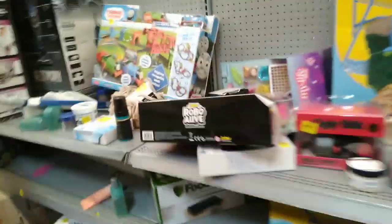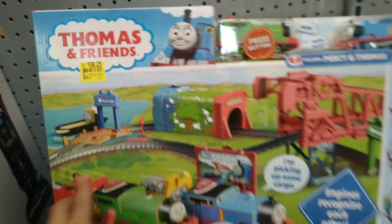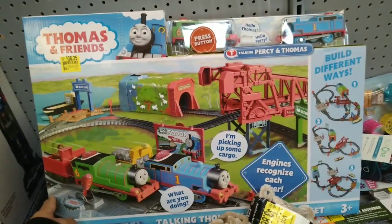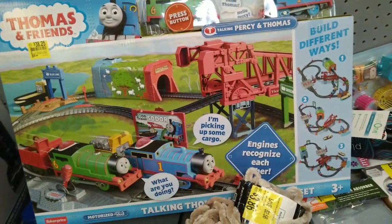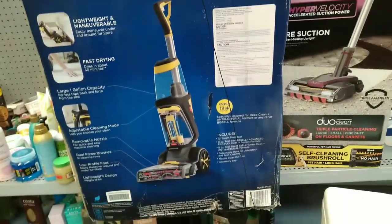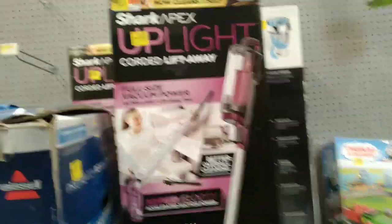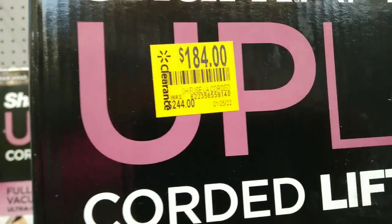Okay, you guys, over here they have the Thomas the Train for $38. Was $48, so it's not a really good deal. But I really hope that they mark all of these toys down. And look at all this right there. These vacuums, $1.169. They have this one, Shark Pick Up light. Yeah, you guys, there's so much here.